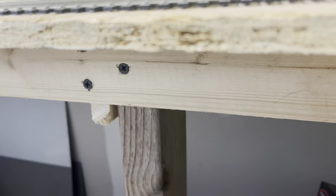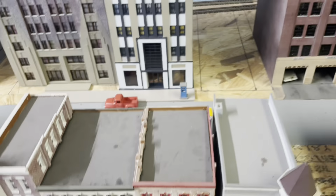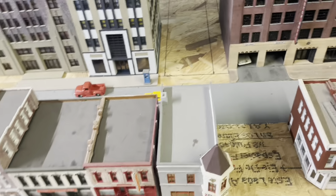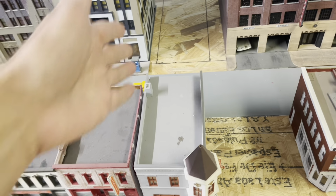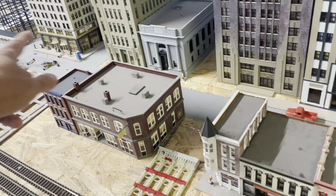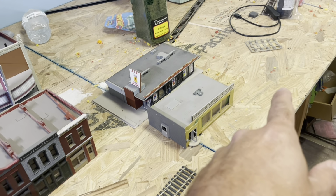And I'm going to just run it between probably two sections, so it's going to be a back and forth train. But I think it'll be kind of cool. So I'll be able to put one here and one here, not in this general spot per se. It'll probably actually be farther down that way, only because I want to have one terminal station on this end and then one down this way also.